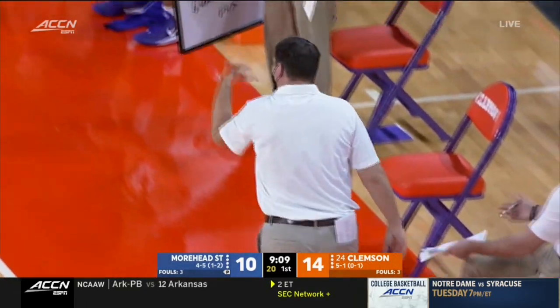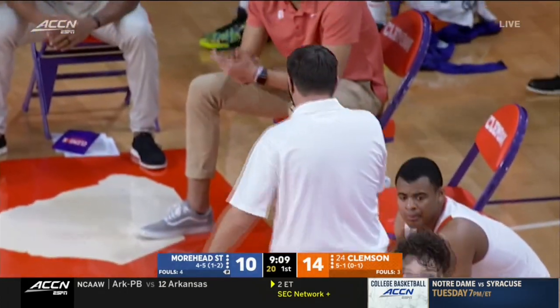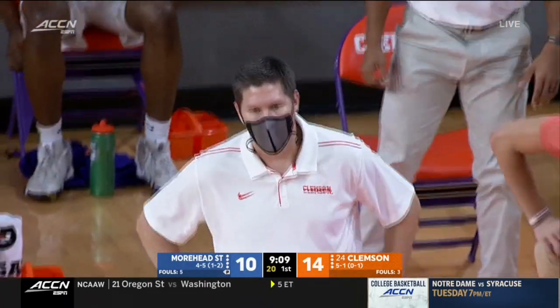And Brad Brownell and a number of coaches felt, hey, it's important for these kids to be with their families. We'll get them tested when they come back. We'll deal with whatever happens then. But it's going to be a good mental break for these kids just to decompress a little bit.